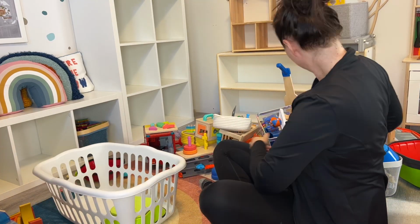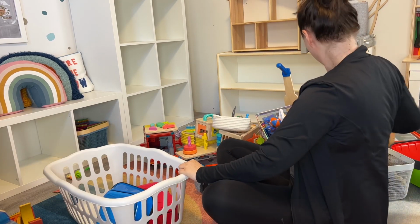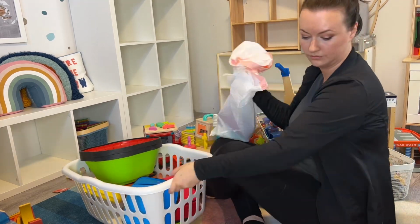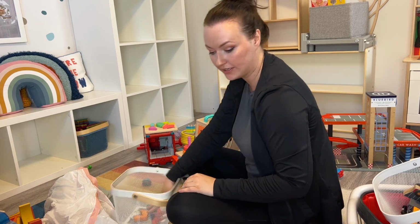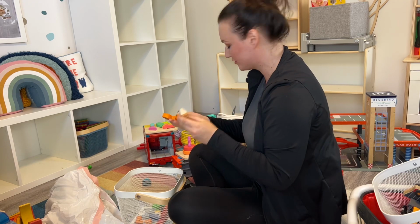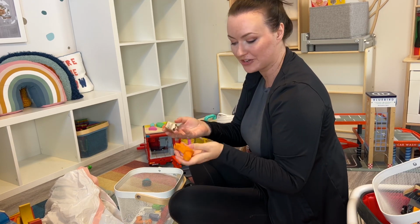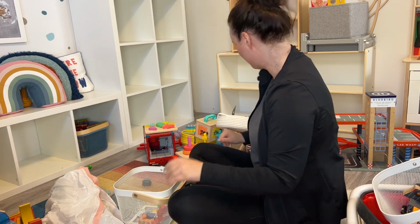You're not going to see any of our toys in their original boxes or packaging. I definitely recommend getting rid of all this packaging and using zipper pouches instead. I know I'm keeping all these wooden animals, so I'm just gonna put them all in this bin. I love these little wooden animals. They're so cute. And even if the kids didn't play with them, I would still keep them because they're kind of like an heirloom item. So I want to keep those around because they're so beautiful.